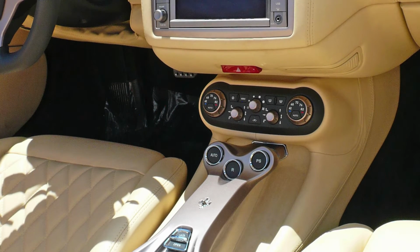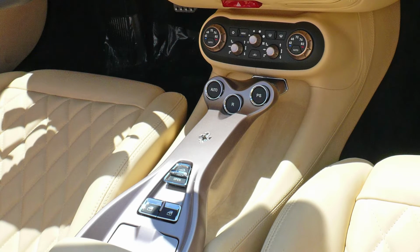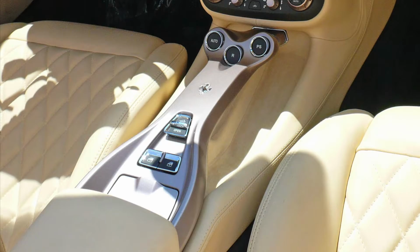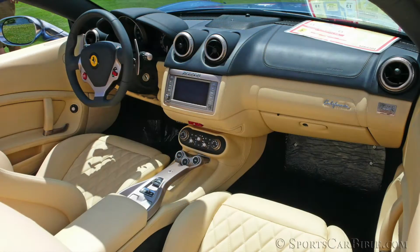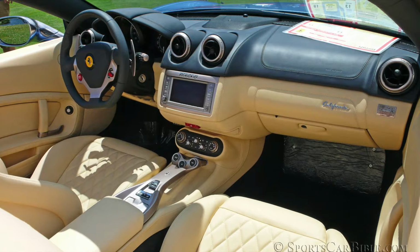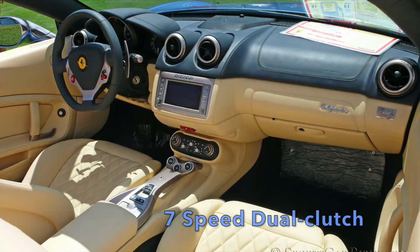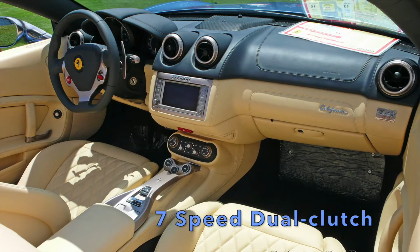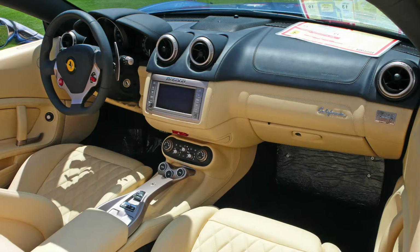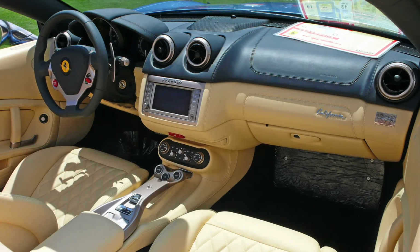The tunnel console was composed of a bone-like aluminum ramp where the launch control, reverse and auto buttons were located, as well as the door locks and electric window buttons. The 2 bucket seats were electrically adjustable, and the standard 6-speed manual transmission was a very rare sight. Instead, most of the buyers opted for the 7-speed dual-clutch F1 transmission, which was a first on a Ferrari and was very smooth to operate with its paddle shifters behind a flat-bottom and electrically adjustable steering wheel.